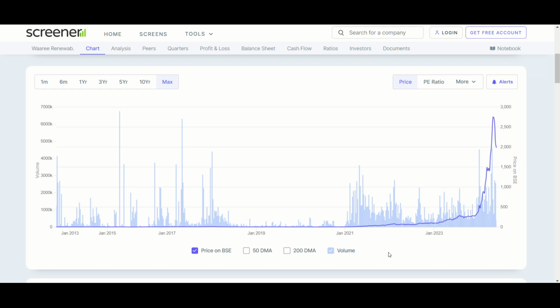Now let's look at the stock history. This is something I urge everybody to do. Never ever buy a stock without first understanding or studying about its history. It opened up in the year 2012. What was the price? There's 2 rupees 82 paise. And you can see this flat line. Flat line, flat line, flat line. For how many years? It remained like that, below 6 rupees, right? Till Feb of 2021, right?